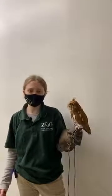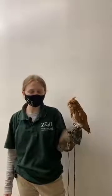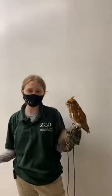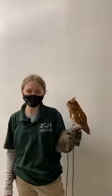You can also help by putting up nest boxes if you live in kind of a more suburban area without a lot of trees. You can give them a nice place to hang out. They're great to have in our area because they help keep all those pesky little mice that we don't like away. So they're really great to have in your area.